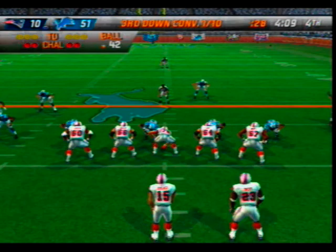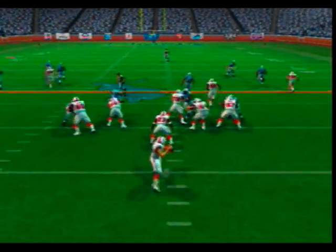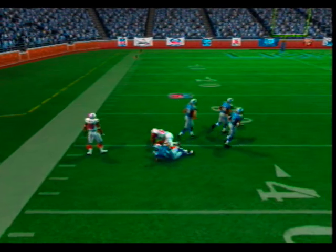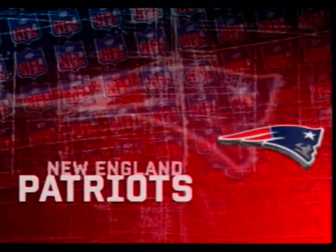Get it up. Safety run. I think this defense looks forward to these third down situations because they've been stopping them today. Throwing. Right on target to the wide receiver. Plummer is there for the tackle at the 34.